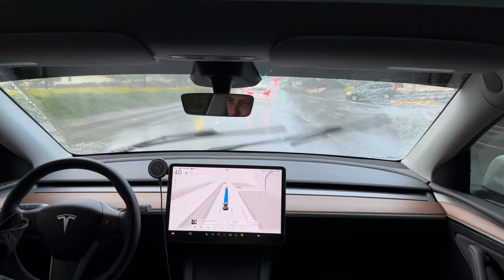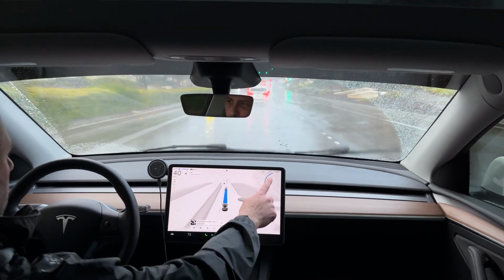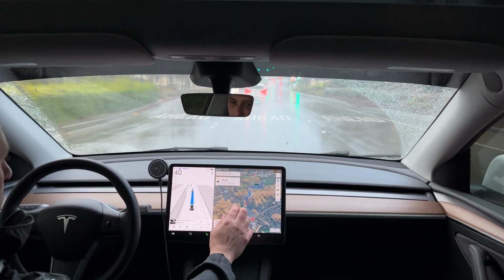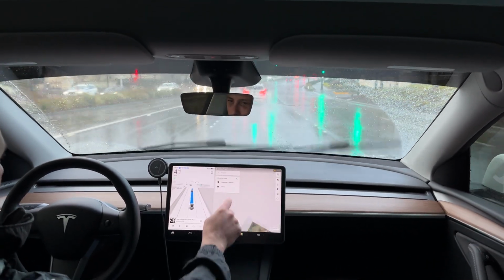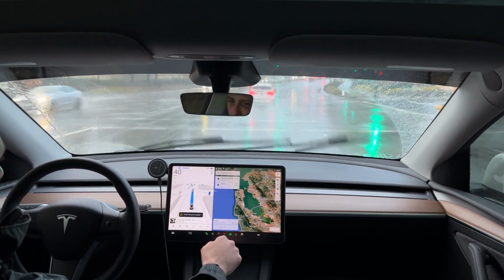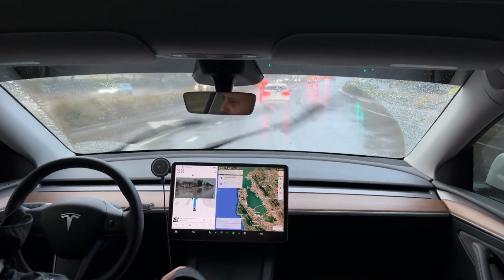Full self-driving, is it worth it? I tried Full Self-Driving (Supervised) when I first got the car, and honestly, it felt like a nervous teenager learning to drive, stopping when it didn't need to and being unsure of itself.